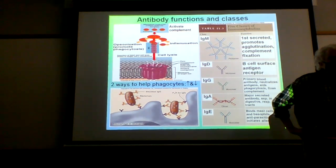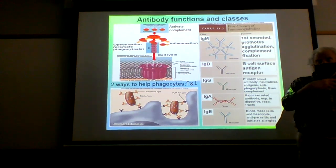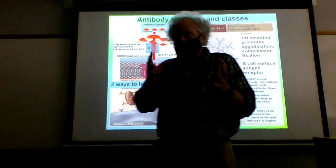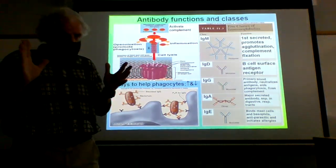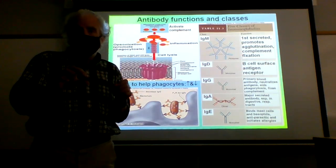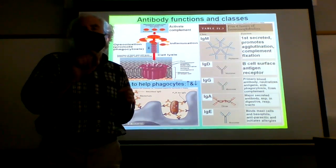Now, if mom is Rh negative, but dad is Rh positive, the child could be Rh positive. And during the birthing process, there could be sufficient blood being generated and spilled. Oh, God, if you've ever seen a pregnancy, I don't want to talk about it. In that mom could get exposed to the baby's blood and begin generating antibodies against the Rh factor.